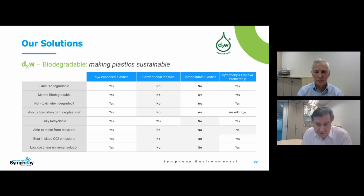And a good snapshot, and I'm not going to go through the detail of this, if you just look at the column on the left, D2W treated plastic, it will biodegrade on land, it will biodegrade in the oceans, it's non-toxic, in other words, it doesn't produce microplastics. It's fully recyclable, that's important, you don't mess up recycling. It can be made from recyclate. It's the best in CO2 emissions from any product, not just on this list, from any product, the least CO2 emissions in the entire process, and it's of course the lowest cost.